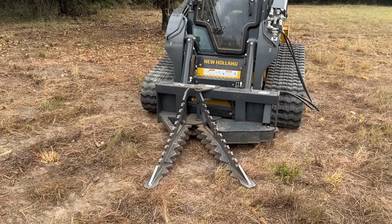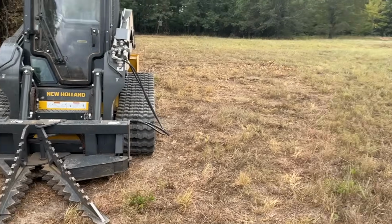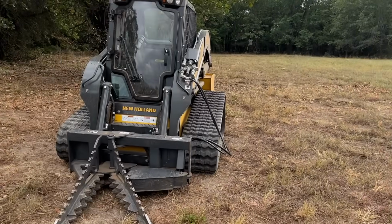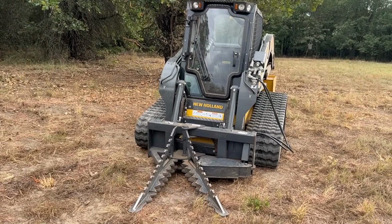I'm going to come back tomorrow, hopefully, and spend a few hours and get a lot of the cedars pulled out of this field, and then we'll come back and put the mulcher on here and just destroy them.